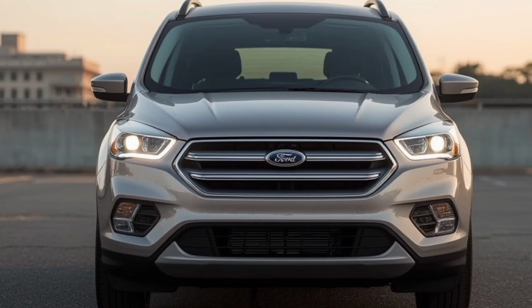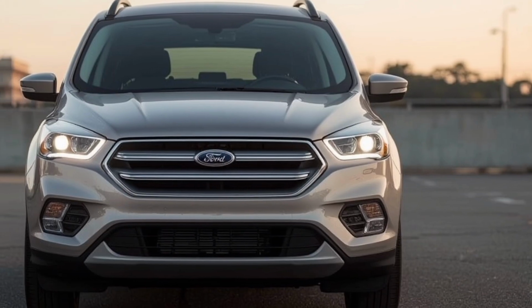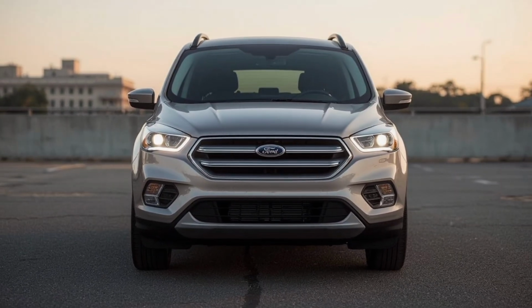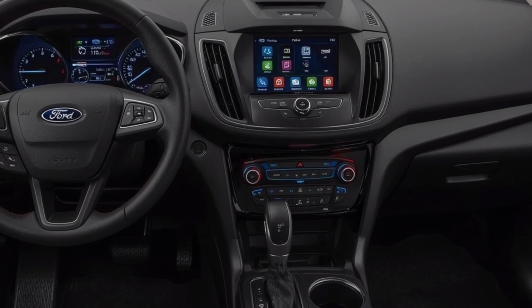The seating is comfortable and spacious. Rear legroom is generous, and cargo space is right on target for the class, over 65 cubic feet with the seats folded. It's built to handle a grocery run, a weekend getaway, or a family road trip without breaking a sweat.